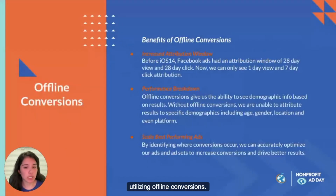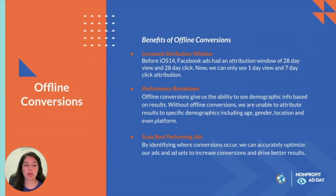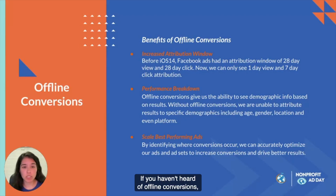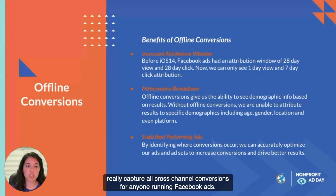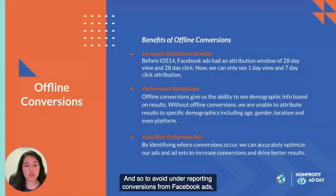Utilizing offline conversions. I mentioned this a little bit earlier, and we saw this in our case study, but utilizing offline conversions is going to be extremely powerful in 2022. If you haven't heard of offline conversions, this is a tool that Facebook initially developed for brick and mortar stores to really capture all cross-channel conversions for anyone running Facebook ads. And so to avoid underreporting conversions from Facebook ads, you need to leverage Facebook's offline conversion tracking.